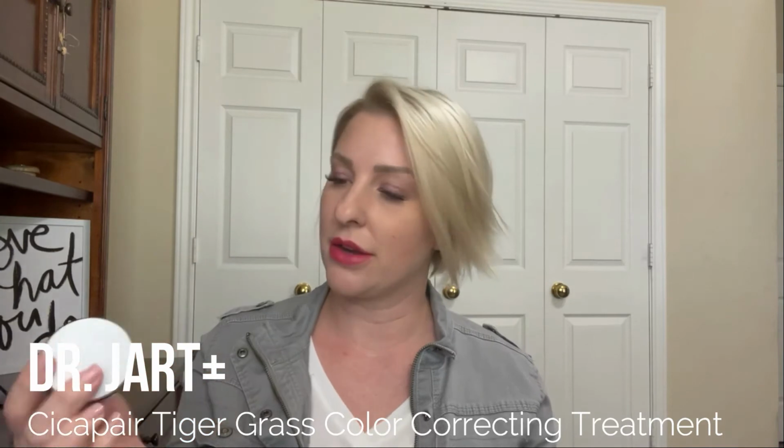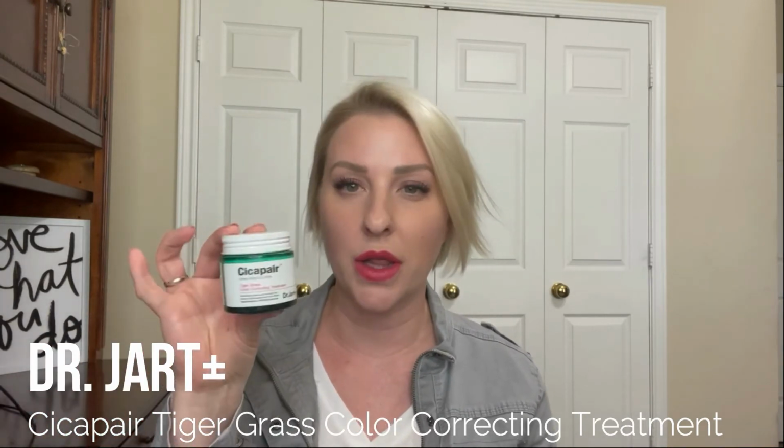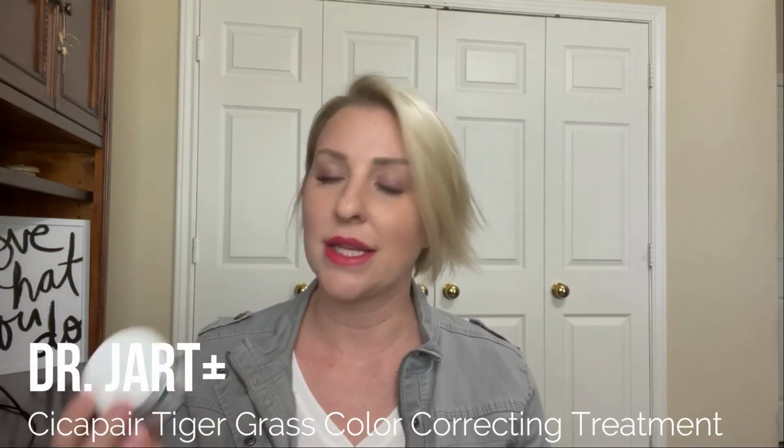But here are my recommendations that I personally have in my collection and would highly recommend. Okay, so the first thing I would recommend is this Dr. Jart Cicapair Derma Green Solution Tiger Grass Color Correcting Treatment.